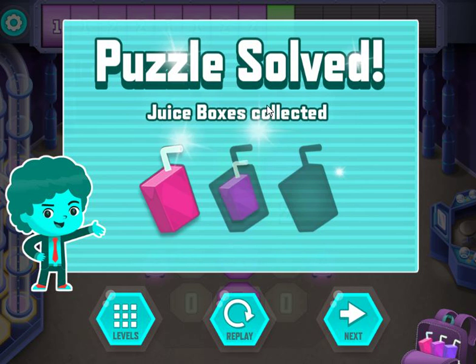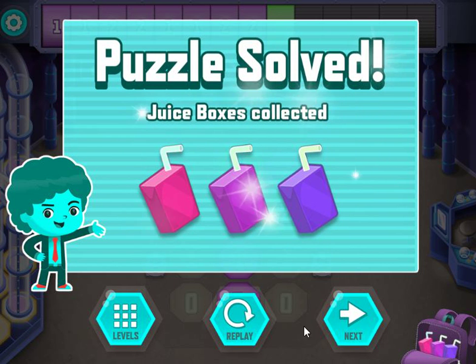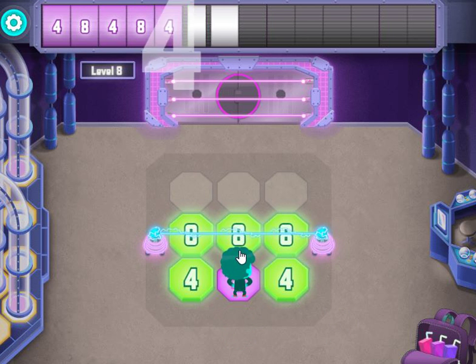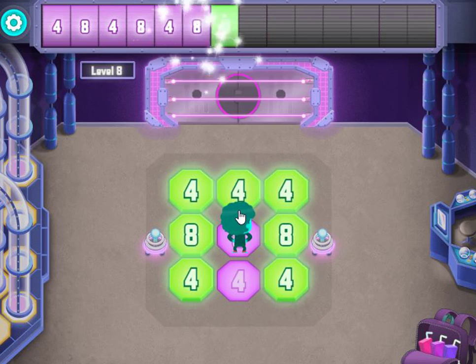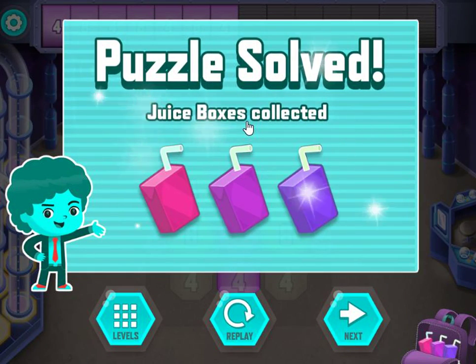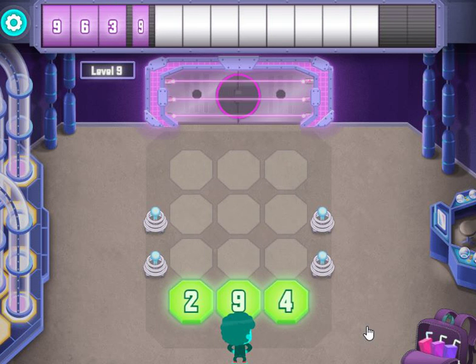You did it! Can you see a pattern in the numbers across the top of the screen? Tap the numbers on the floor to continue the pattern. Fantastic! Look up top and find a group of numbers that happens over and over again.